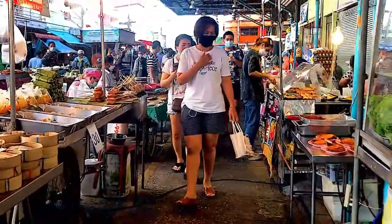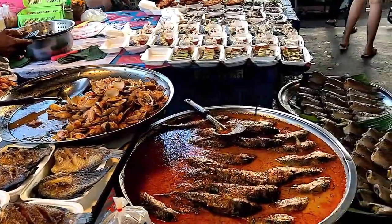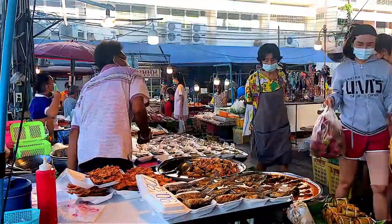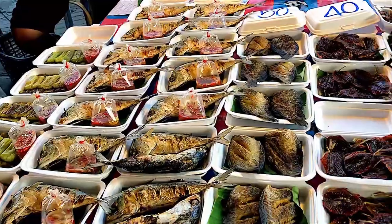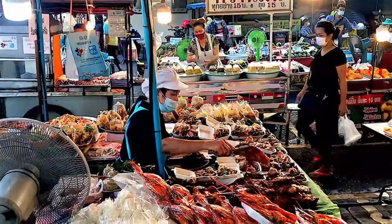Naklea Market is a good place to eat fresh seafood. You can buy it fresh and ask them to cook it for you. As well as anything can be found here, from veggies and fruits to chicken, eggs and meat.